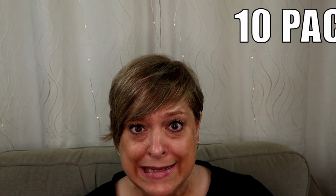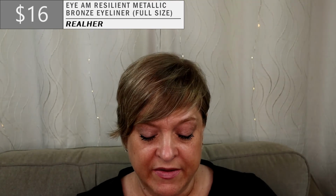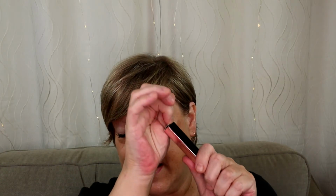All right, last item. Ooh, it's from Realher, and this is I Am Resilient Metallic Bronze. Ooh, eyeliner. I thought it was gonna be a lip liner. For as much as I like lip products, it's so much extra work to do the lip liner. So, all right, me and the tiny box. I hope I like this shade, because if I have to put this in a giveaway, sorry, but the box will be destroyed by the time I can open it. Ooh, my friend the knife, help me. Yes.